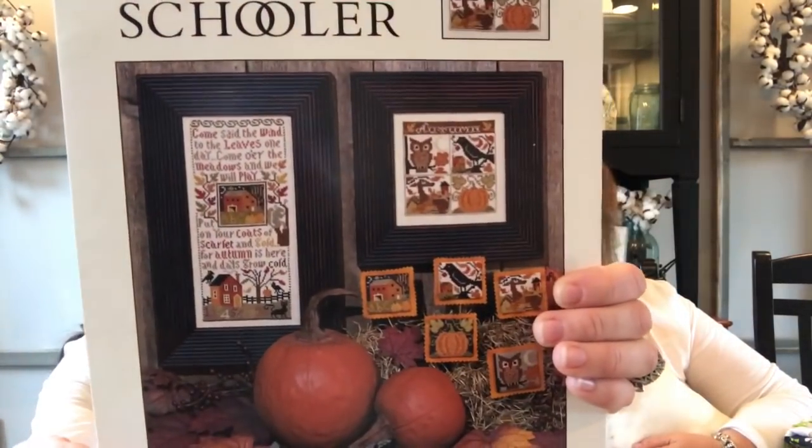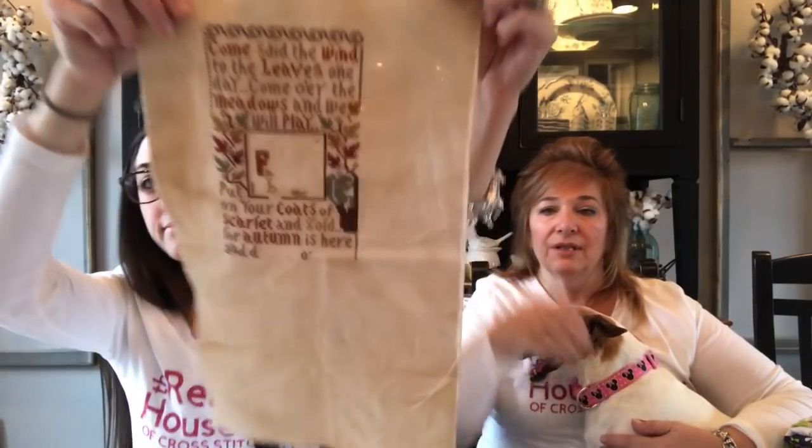Okay. And then for Fall Friday stitching on Friday, I did a little bit more of my Prairie Schooler Autumn Leaves and got some more of the words done.